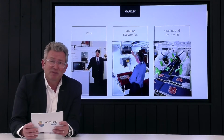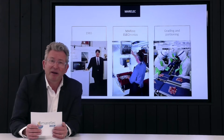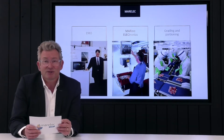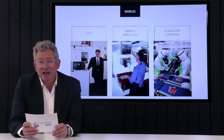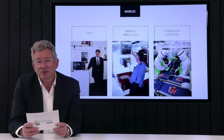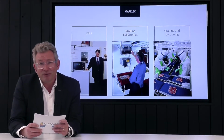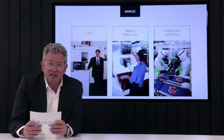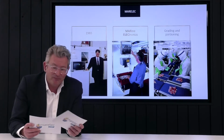Now, MARELEC has been well respected and well known from the beginning for designing and manufacturing machines which reply to the specific requirements of the customers. Today, MARELEC is specialized in high-tech and innovative solutions for weighing and grading and portioning of meat, fish, or poultry. And we are creating machines that have an added value for the food processors worldwide.